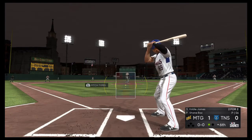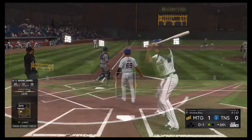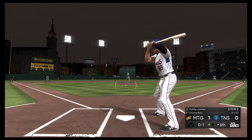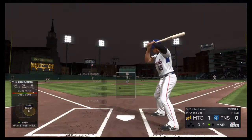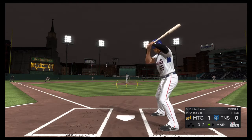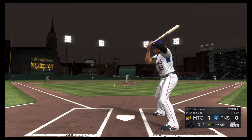And stepping in, Eddie James, 2 for 2 in the ballgame so far. Lifted down the line in left. And this is going to wind up a foul ball. This is why the manager pencils these guys in the middle of the order. Big spot, time for them to get back in this game with a couple quality ABs. 1 out, nobody on. Another one sent foul. He's ready. Here's the 0-2 pitch.